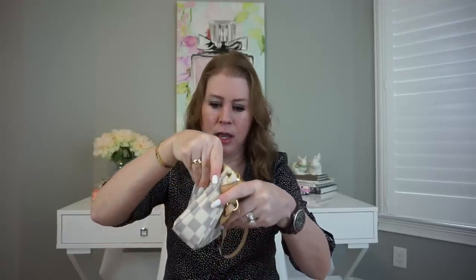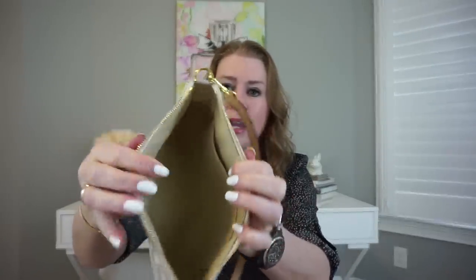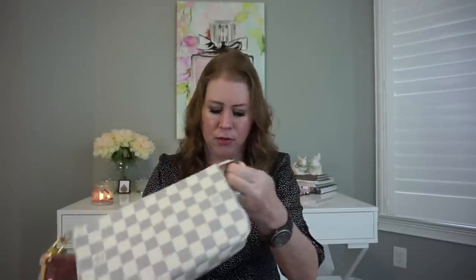And I can see the date code and tell you how long I've had it for. It is from 2016. So yeah, I've had it for a while. It has the light beige interior, light tan, I guess you would say, and made in France. I haven't said that on any of these, have I? They're all made in France, actually. Every single thing I've showed you today is made in France.